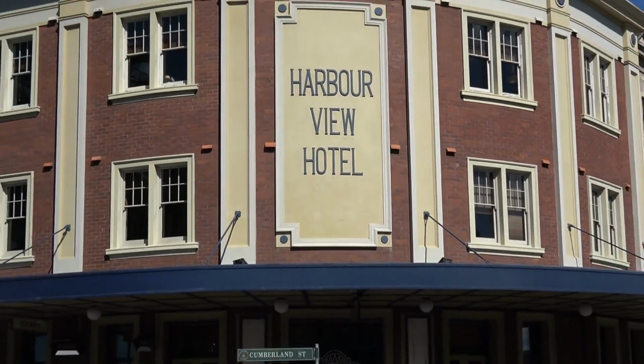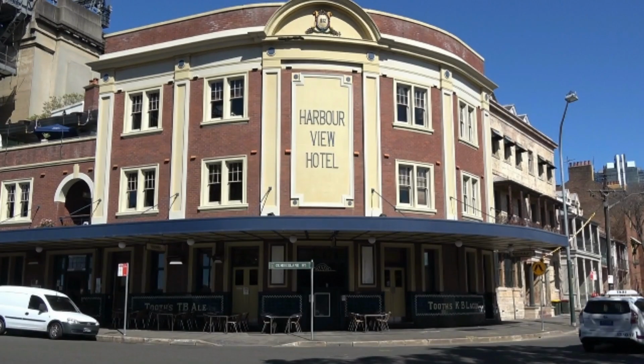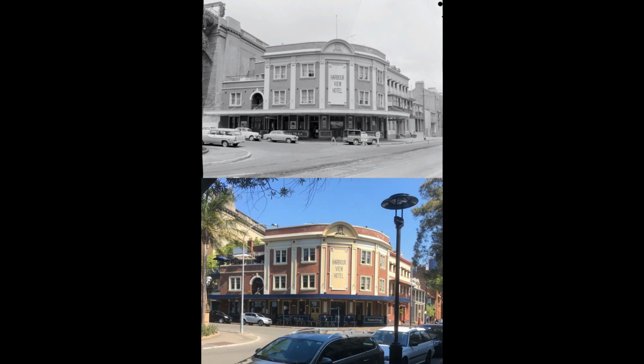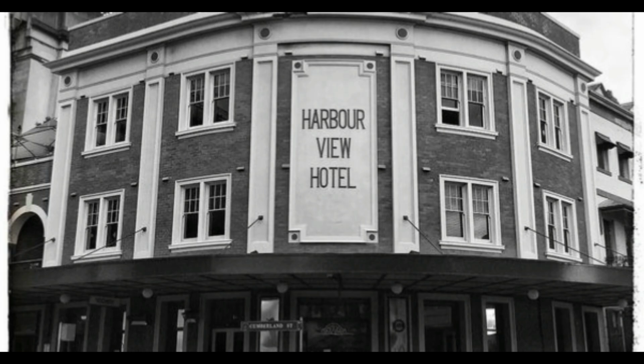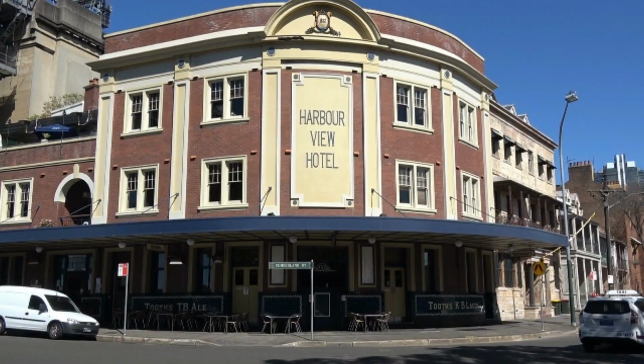So here we are at the Harbour View Hotel. It's the closest hotel to the Harbour Bridge. The original Harbour View Hotel, built around 1843, was demolished to make way for this current one that you're seeing now. It was originally situated where the granite pylons now stand. The foundations of the building you can still see, located at the entrance of Dawes Point Park.